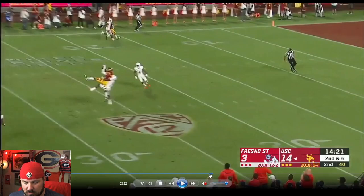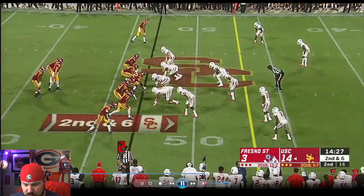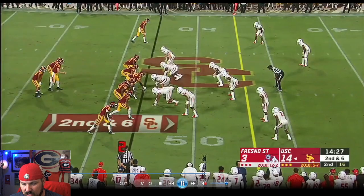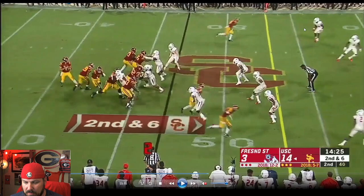But this play here, I'm going to back it up and show you how JT Daniels uses his eyes to lock the left side of the field. When he fakes his handoff, he's looking up here. He already knows where he's going. When he looks upfield, these guys right here lock in place. They know that there's one to two running backs still in the backfield.